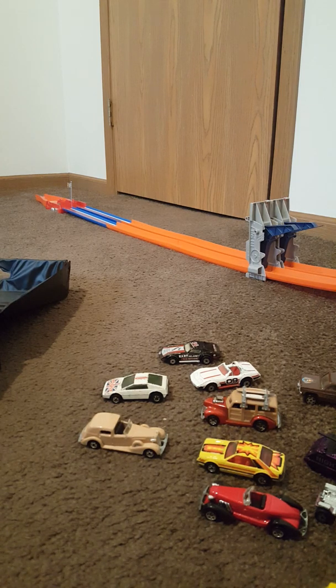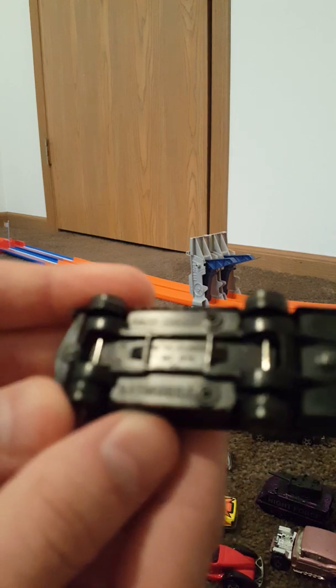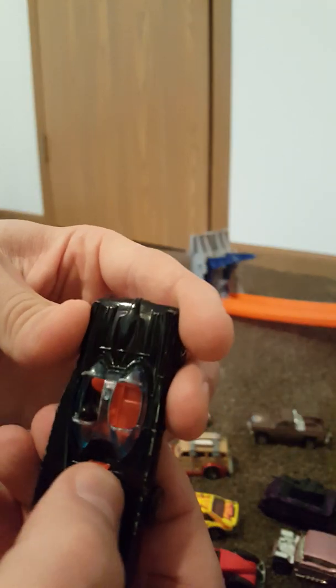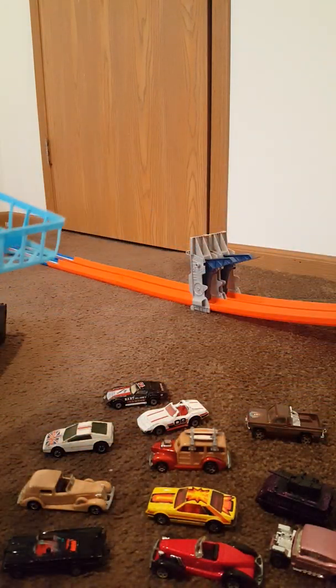And this next one's a pretty old piece here too. This is a Corgi Juniors, made in Great Britain, DC Comics, 1976 Batmobile. Let's see if we can get a good shot of the base. If we can focus, come on now. Alright, let's see if we can get this to focus. Really trying. There we go. 1976. Very cool Corgi car. The original Batmobile. Little sticker right there is starting to peel off a little bit, but nothing too bad. So there you have it. There's one tray. Let's go on to the next one.